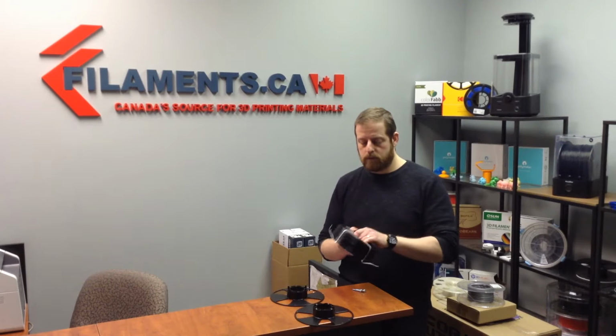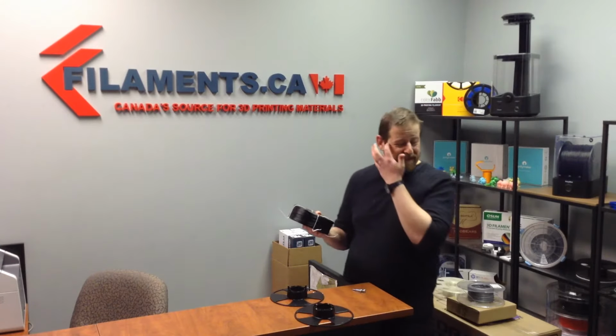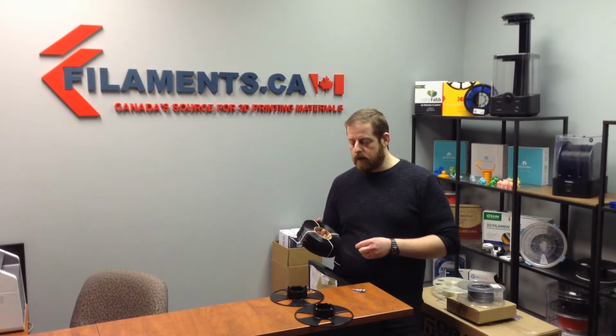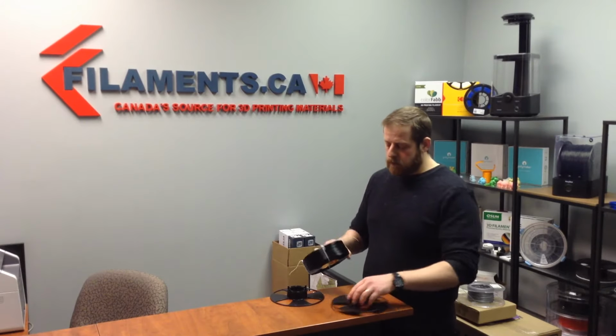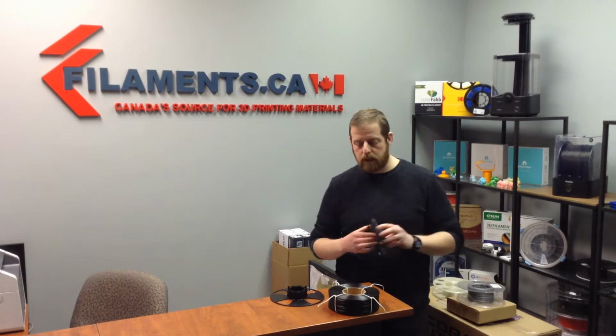You take your spool, we secure it with four zip ties. I know some manufacturers, I believe, do three. So we found four makes it a much more rigid and stable spool. That's one other thing that we do differently. That's why we have these four holes here, basically to line up with the zip ties.